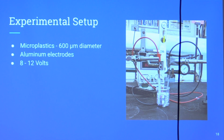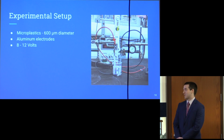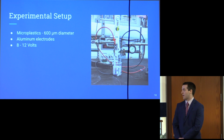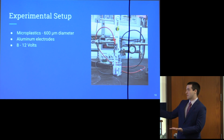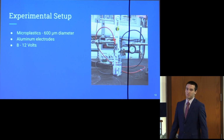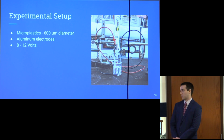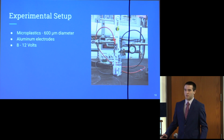And we ordered aluminum electrodes also off of Amazon, which are just thin plates of aluminum. We hooked them up to a variable power supply, which we borrowed from the physics department. And this is just the setup of a small benchtop electrocoagulation system. The variable power supply was set to 8 to 12 volts throughout the couple hours we were doing this. There didn't seem to be much of a difference in that range.